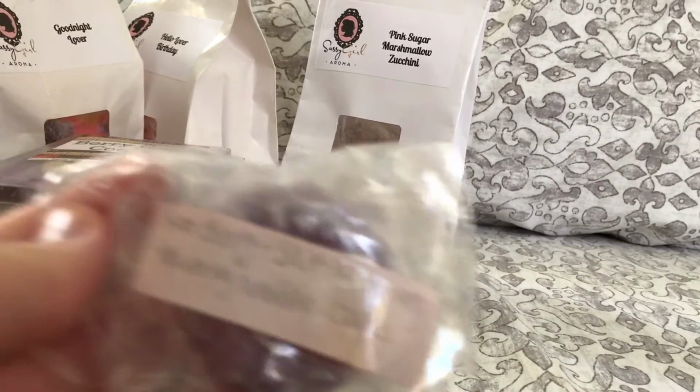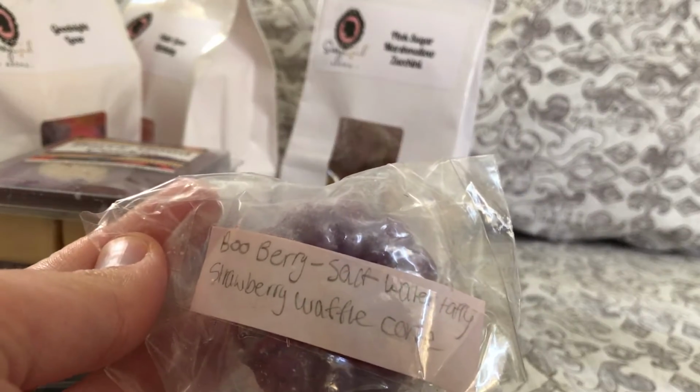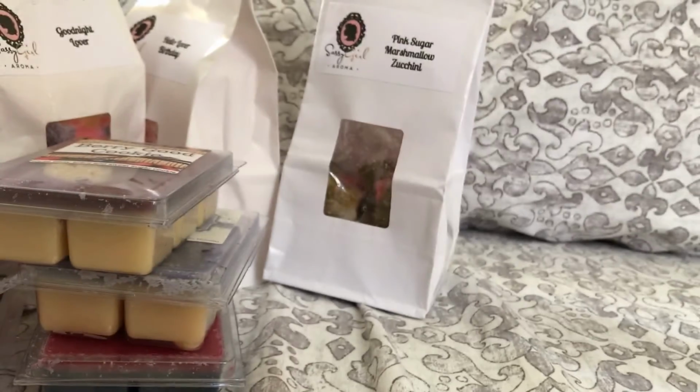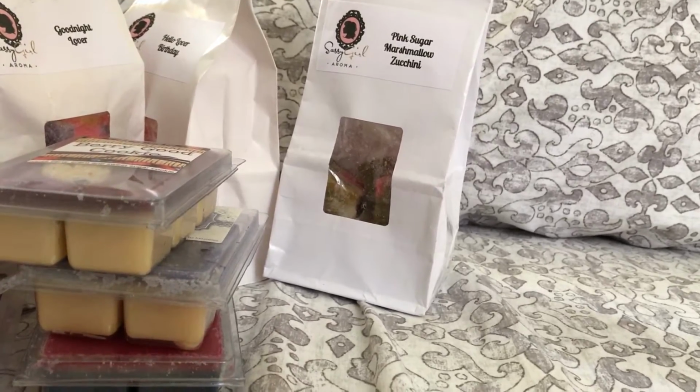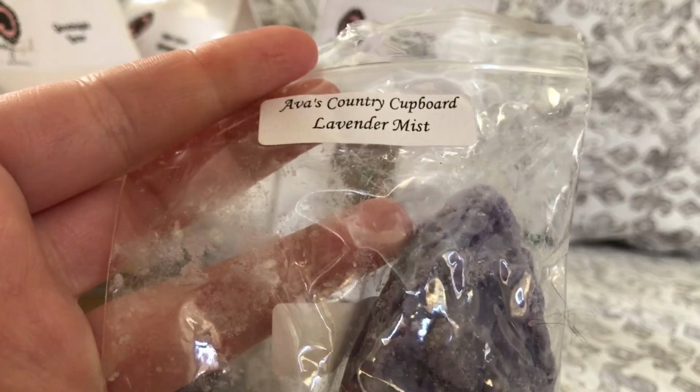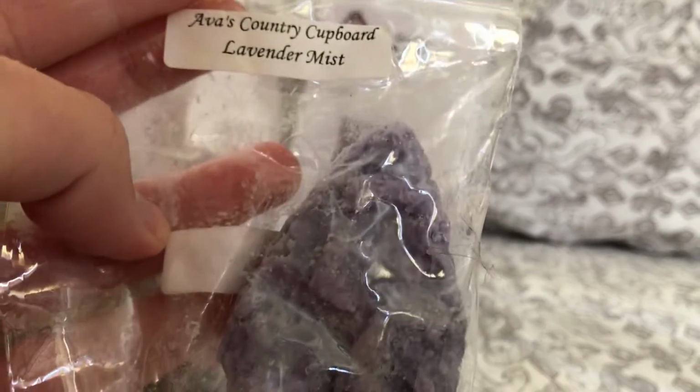So I'm going to melt this Boo Berry Saltwater Taffy Strawberry Waffle Cone. And this is another one I got in a D-stash. She rebagged it and labeled it so I'd know what it was. I'm going to try to melt this Ava's Country Cupboard Lavender Mist. That's a little grubby heart.